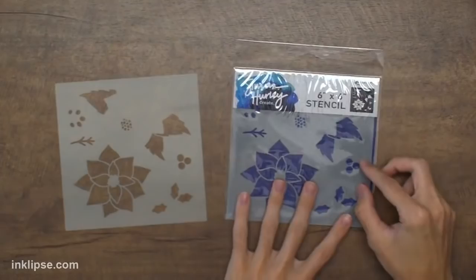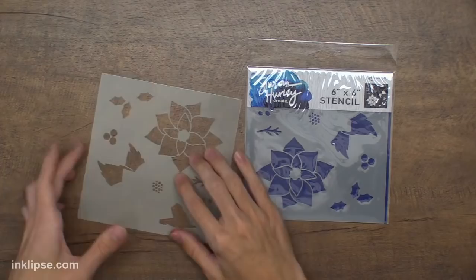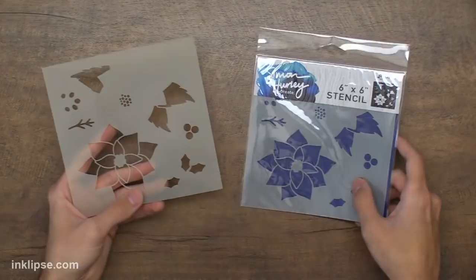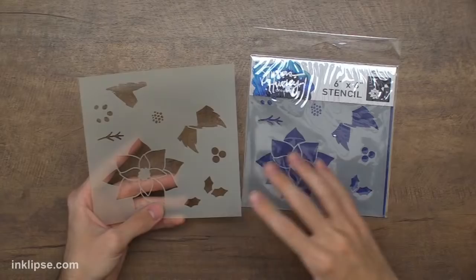So I'm probably going to share how to do it in today's live, but you ink up your poinsettia, you turn it, you ink up the leaves, and then there are also some little add-ons you can do as well. This poinsettia is huge and creates such beautiful cards. I am so excited for you guys to get your hands on this stencil too. I know you guys have loved the maker stencils in the past, and this is probably one of the easiest ones we've ever created, and it just creates this huge and so beautiful poinsettia. It goes along with the other poinsettias, it goes along with the other sentiments, and it is so much fun.